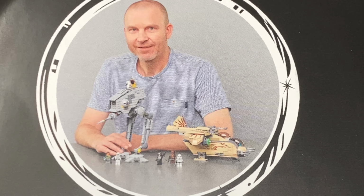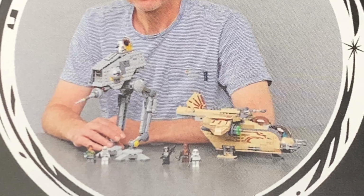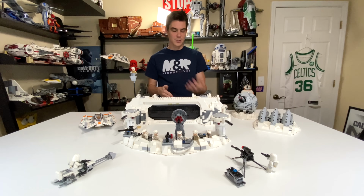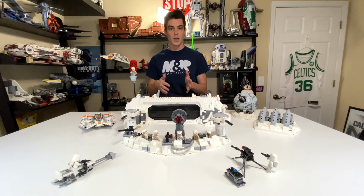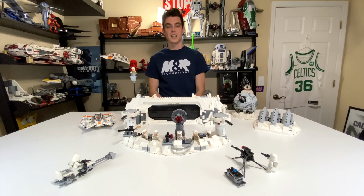Another interesting and small thing to pick up on is that the image of the designer shows him with a couple of early 2015 sets in front of him. Usually, if they were going to put sets in there, they would be a little bit more current. Those sets, by the time this set was actually released, would have been damn near retired.